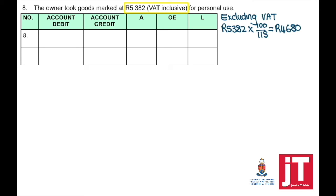So this is our first step. What is the amount excluding VAT? Once we've calculated that, we can find out our cost by taking the selling price excluding VAT times 100 divided by 180. That will equal our cost. But now you need to also remember, when we purchase that stock, that trading stock, we said on items purchased, VAT input will be debited.